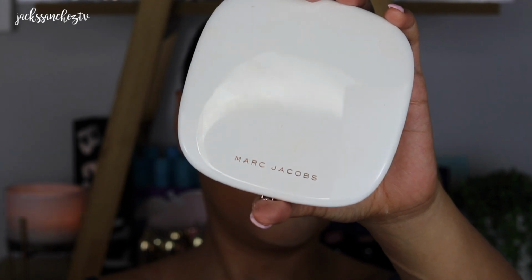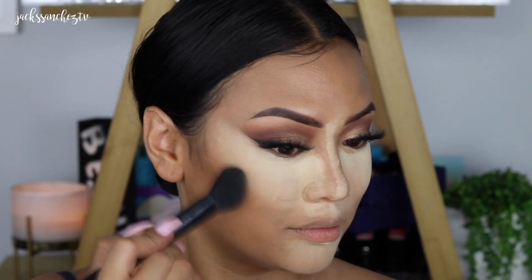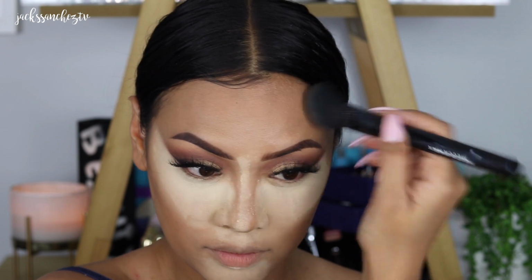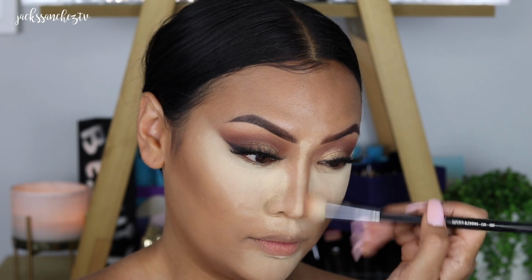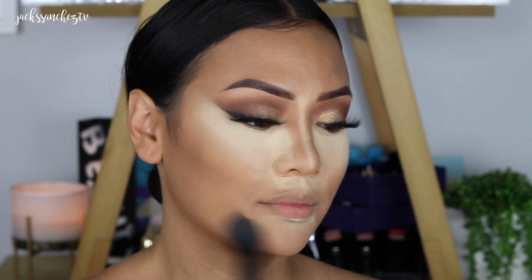I'm going to go in with the Marc Jacobs Coconut Bronzer and this angled brush and just placing this right under the hollows of my cheeks, just to shape up my face again. I do find that contouring and bronzing is so important because once you put foundation on, it cancels out all of the natural shadows of your face. So it's important to put these shadows back in so you don't look like a pancake face. Look, I don't discriminate. I love pancakes, but just not for me. Do you know what I mean, doll?